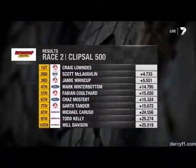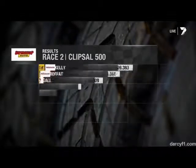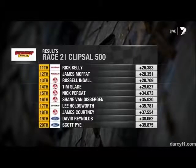A stand went up to applaud and cheer home young Scott McLaughlin against Jamie Whincup. It's a wonderful story. Mark Winterbottom in fourth, Fabian Coulthard, Chaz Mostert. Excellent effort. Good fight from Garth Tander as well in car number 2. Midfield, Russell Ingall finishes 13th.